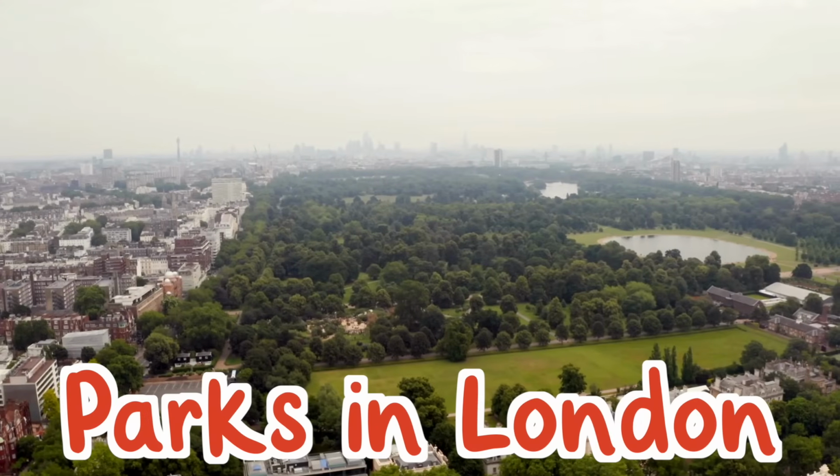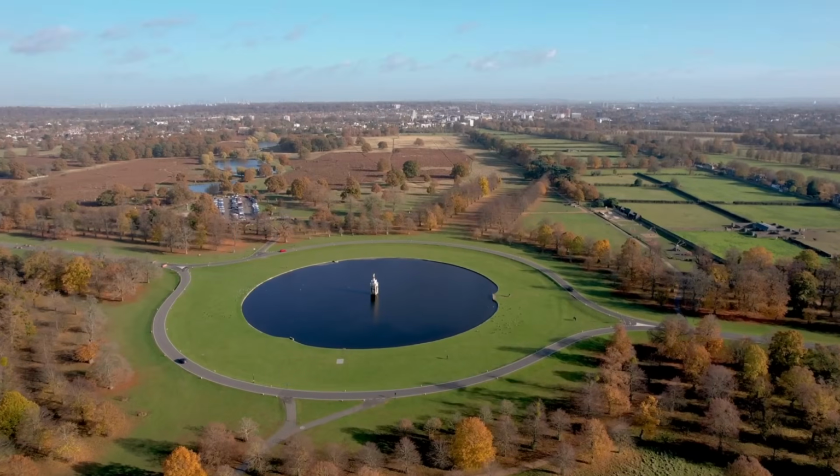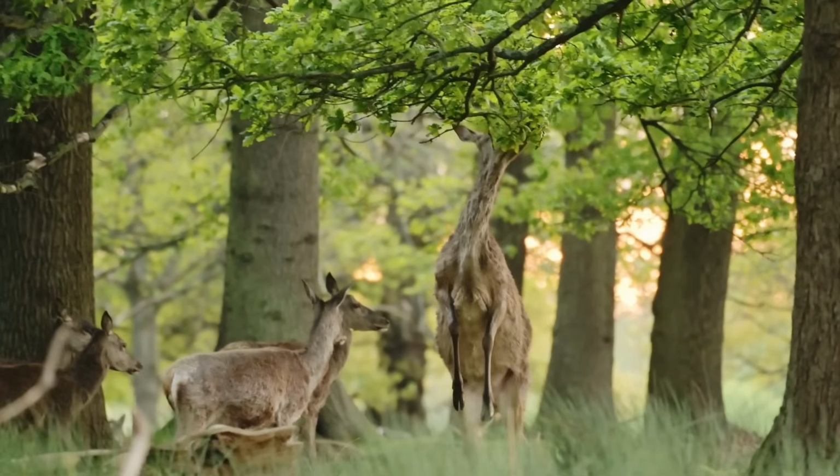There are several large parks in London. These include Hyde Park, Bushy Park and Richmond Park. Wild deer can be seen in both Bushy Park and Richmond Park.